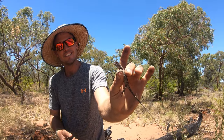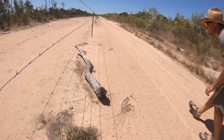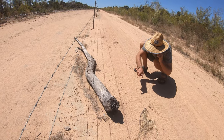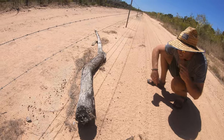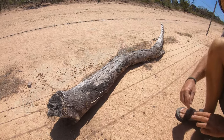Hometown dragon. Cool. Woohoo! Driving again. Another little dragon's just come off the top of this log and he's gone in here somewhere, so we're going to see if we can find out who it was. Probably just another little nobby. There's definitely a little burrow here. So maybe it's another central netted dragon. You can see his perch just in his little hole.